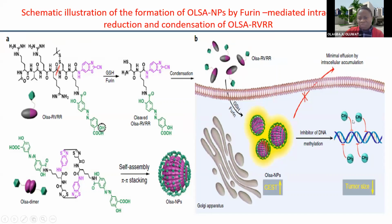It leaves the Golgi part, goes to the membrane, and passes through the cell membrane, and this is the Golgi apparatus, how it works in the body. And this shows the nanoparticle infused with furin agents. Don't forget, the furin is an enzyme. So fused with the furin agent, then applying CEST on this nanoparticle, it has an effect, inhibits the DNA at this particular point, and can simultaneously undergo tumor therapy and also imaging.